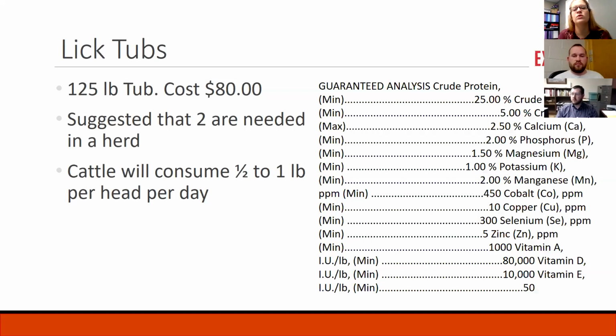And then they said cattle will consume 1/2 to 1 pound per head per day, which can vary, because if you get a good rain or good snow or something on those lick tubs, they'll kind of turn to water, and so then they can consume more. So that 1/2 to 1 pound can be a very varying source of how much they'll consume.